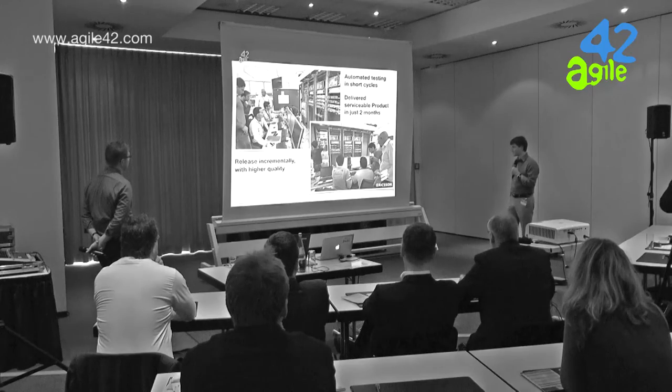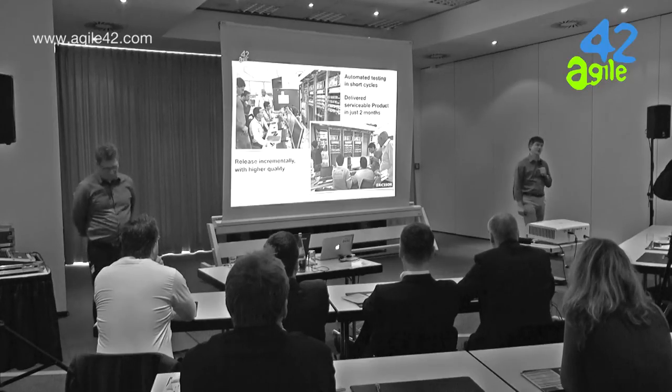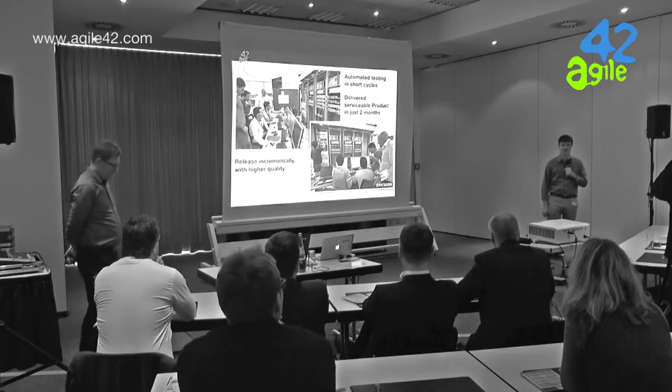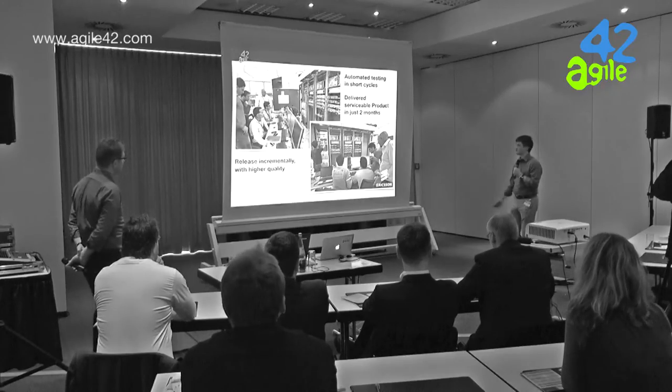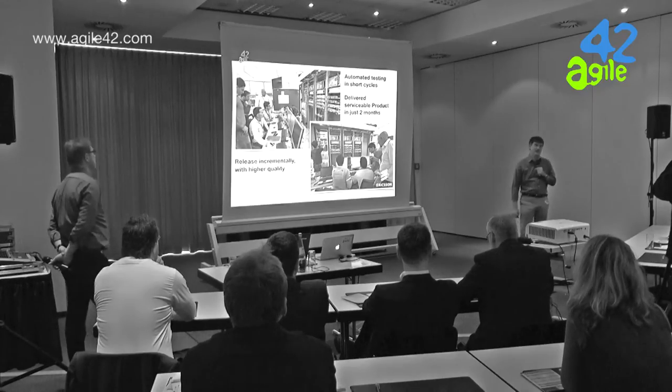Okay, real time. So what we had: automated testing in short cycles, every 2 weeks. After the first 3 sprints, after 6 weeks, they had the first serviceable prototype, which was looking like that instead of our nice 19 inch rack. And they were able to start running the first tests, meaning bootstrapping the machine and checking the service levels. And this was done all in the lab. Then they started writing automated tests. Then Bent has a nice example on how you can actually do robotized tests on hardware later on. And deliver a serviceable product in just 2 months' time and release incrementally with higher quality from that moment on every 2 weeks.